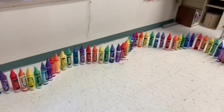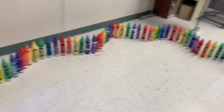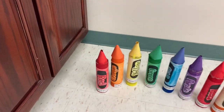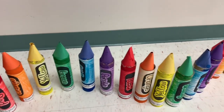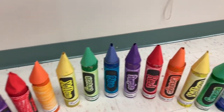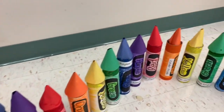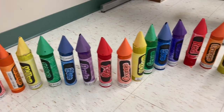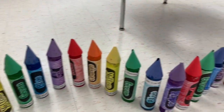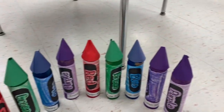To finish up our kindergarten section of our virtual art show, we have our crayon sculptures. So kindergartners learned about 3D art. They also learned about color and the color in the order of the rainbow, their primary colors. We talked about secondary colors, and they really loved making their 3D crayon sculptures.